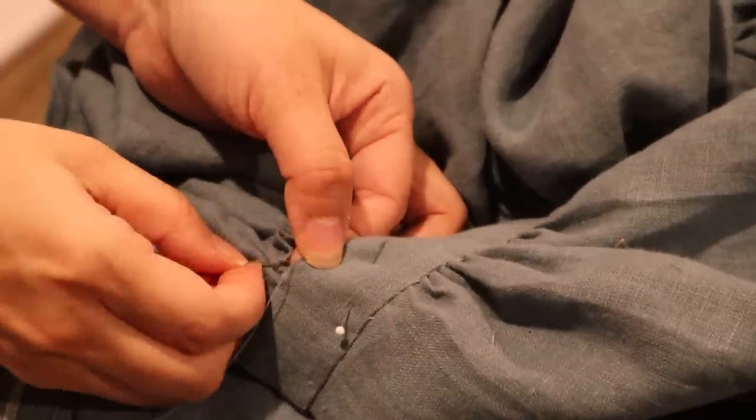So it was time to do the closure. I had a really hard decision to make. Do I do buttons? Do I do a zipper? What do I do? And I honestly think buttons are much prettier than a zipper, so I did that.